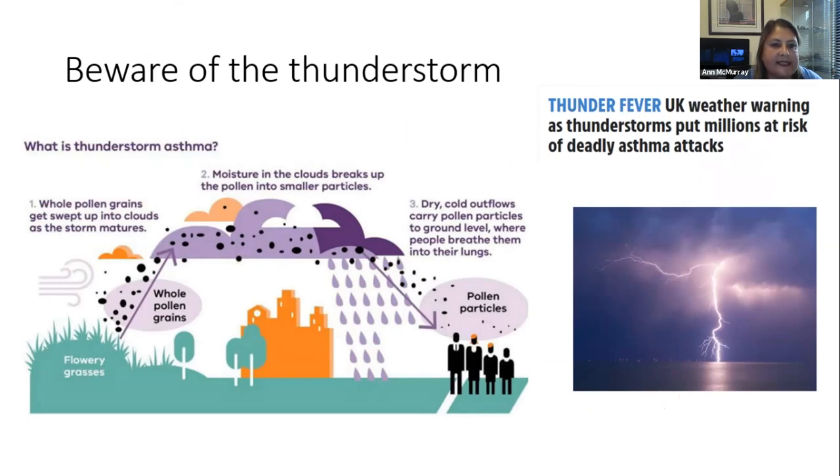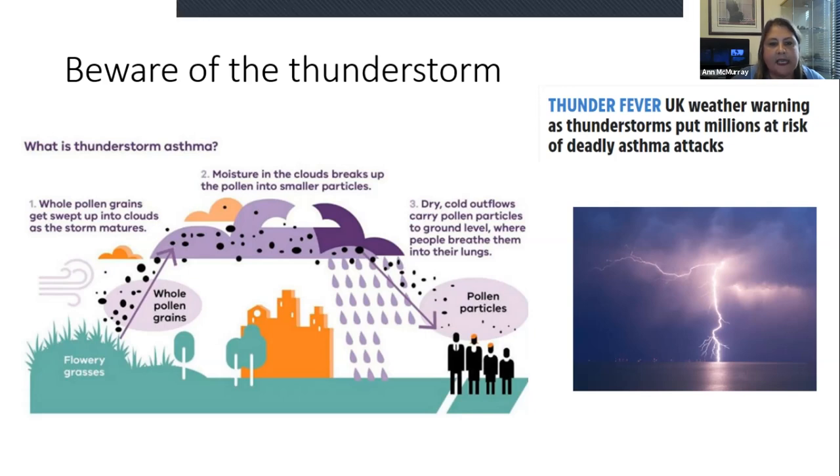So the theory is that during the day, the pollen grains get swept up into the clouds, they're broken down into tiny particles, and then there is a dumping of pollen alongside the thunderstorm, which will then trigger off an attack. So again, along with following the pollen count, just watch the weather and look for those thundery days. And if it is a recognised trigger for your patients, just make sure that they're aware of how to manage their asthma during an amber part of their plan or the red zone of their asthma plan.